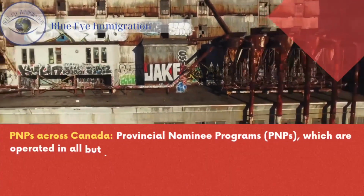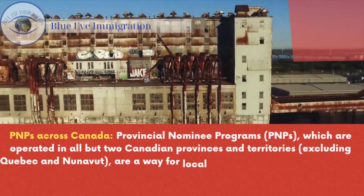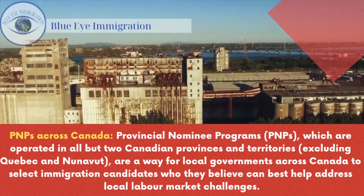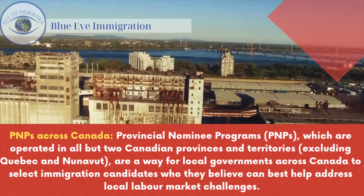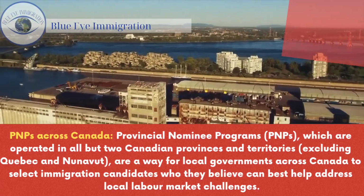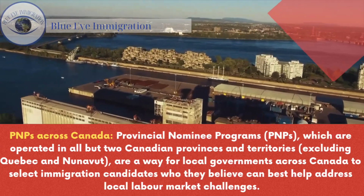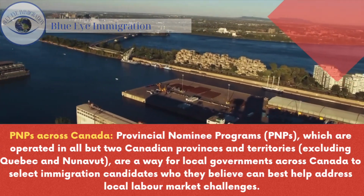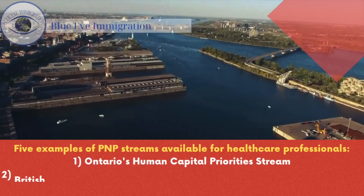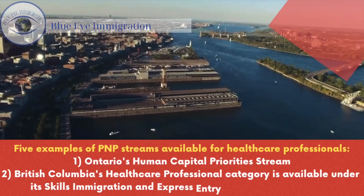PNPs across Canada. Provincial Nominee Programs, PNPs, which are operated in all but 2 Canadian provinces and territories, excluding Quebec and Nunavut, are a way for local governments across Canada to select immigration candidates who they believe can best help address local labour market challenges. 5 examples of PNP streams available for healthcare professionals.